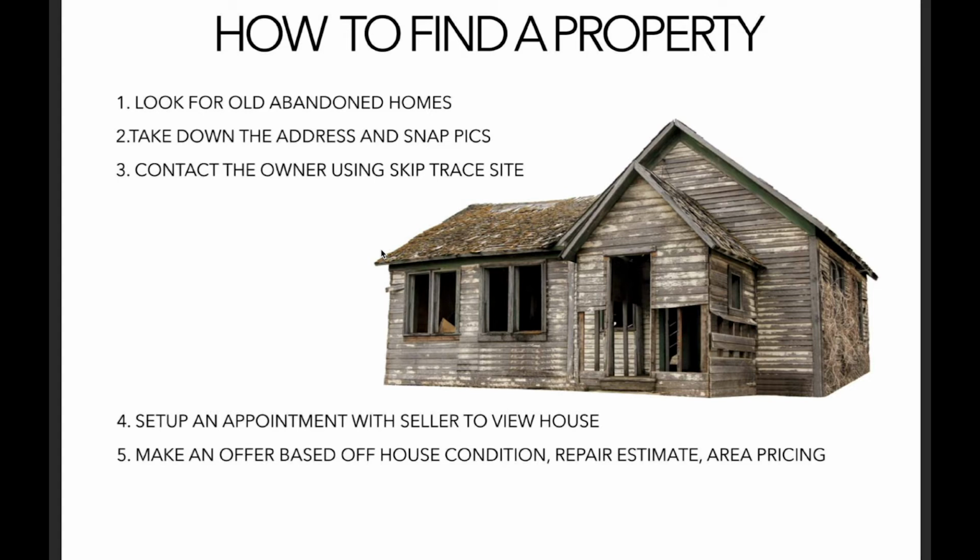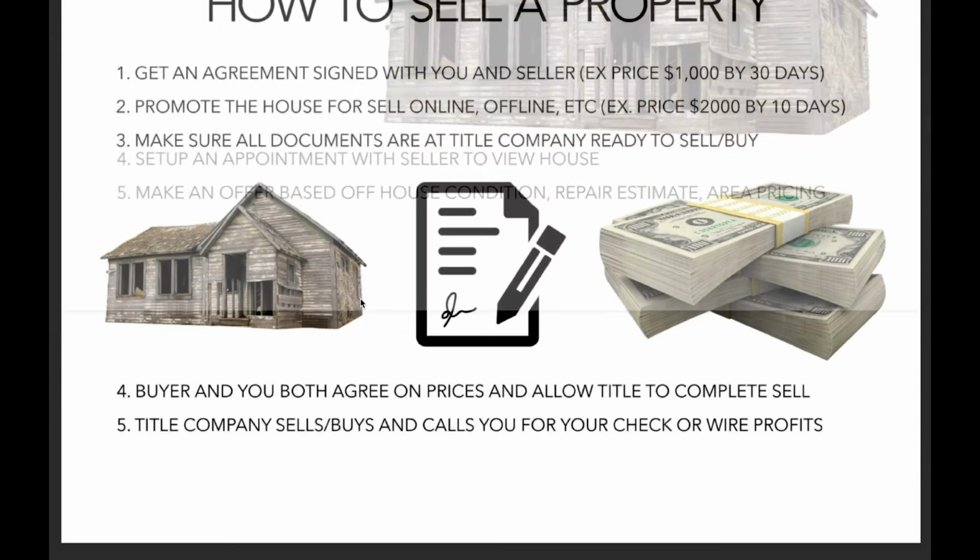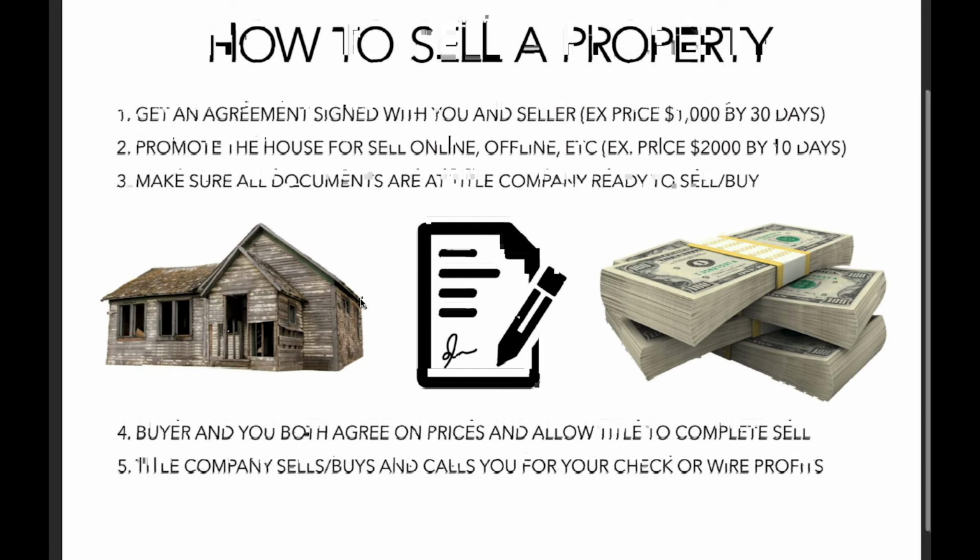Now, I understand you may or may not be a contractor. You may not know anything about homes or anything like that, and that's okay. Get in there, take pictures, get videos, and I'm going to show you what to do with those, right? So based off what you've seen, the condition of the house, the repair estimates, and the pricing of other properties in the area, you're going to make Mr. Jones an offer, okay? Now you're saying, okay, well, how do I sell the property?